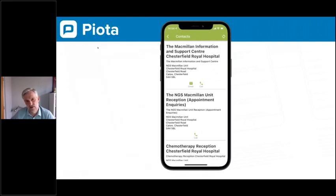Contacts directory, another great resource. So you can scroll through the contacts directory, you can press on the call button, and because it's on your phone, it will call directly. You're not having to transcribe from one system onto your phone, and you get the numbers mixed up, and before you know it, you've scrapped that idea. You know, it's just really quick and easy. You press a button, you get through to the team. It's simple.